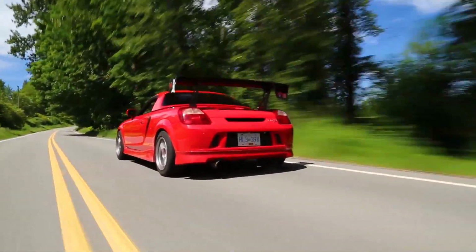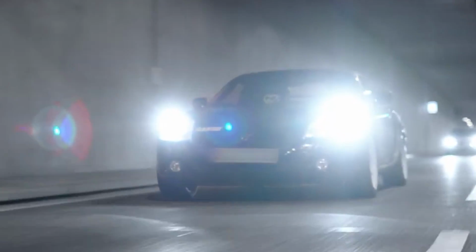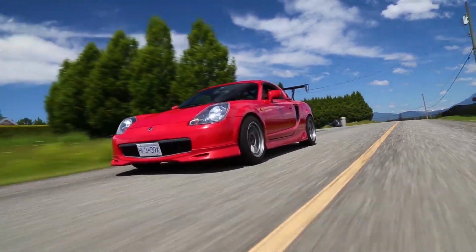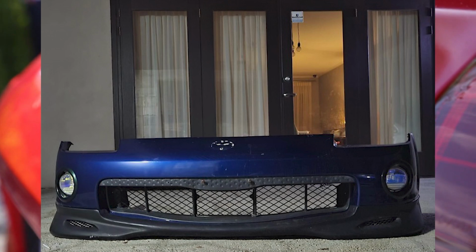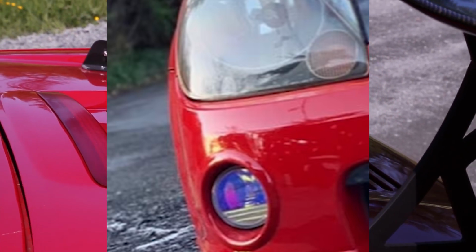For the 4th spot on this list, it's going to be the pre-facelift fog lights. On the facelift models, they came with fog lights integrated into the bumper, but with the pre-facelift ones, you didn't really get that option. So in Japan, they had a little kit that you could install after you get the car or at the dealer, whichever one you prefer, but pretty much you just cut a little hole in your bumper and it has a molding to make it look nice, and it has a rainbow fog light you can put in the center of that hole.